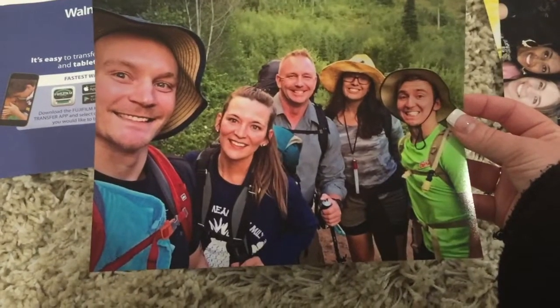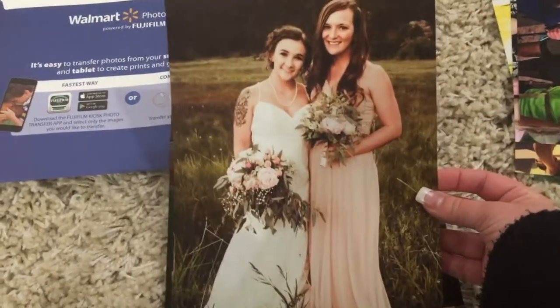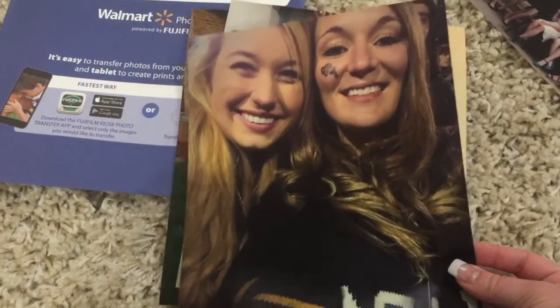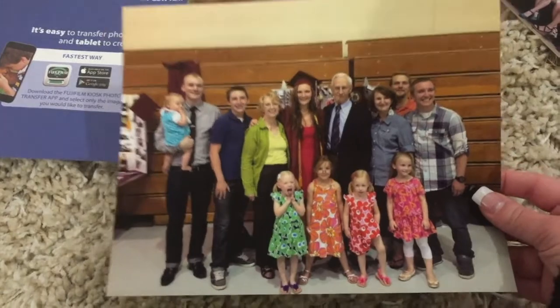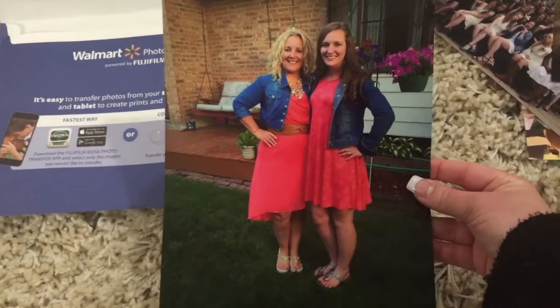The fam and I going hiking. This is my friend Austin and I was a bridesmaid in her wedding. This is me in front of the house. My friend Sydney and I at a CU football game. This is funny because I'm wearing this sweater today. This is my family and I at my high school graduation. And then here's me and my mommy. We were matching that day, so we took a photo together.